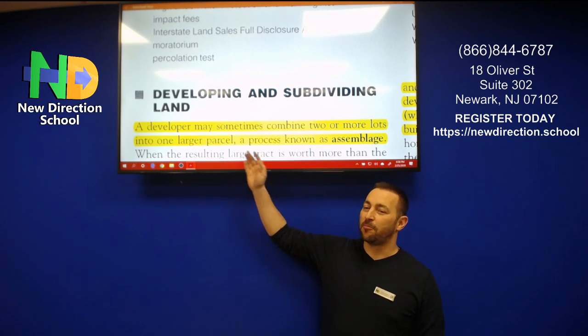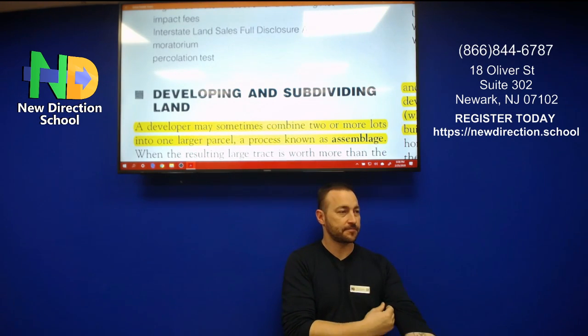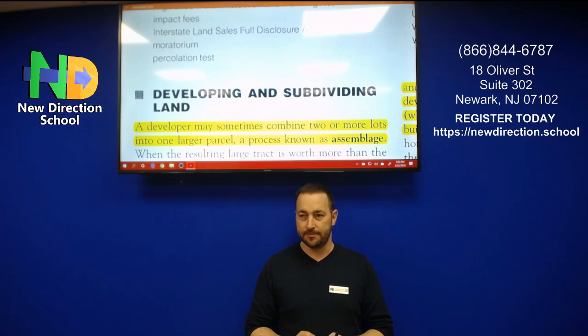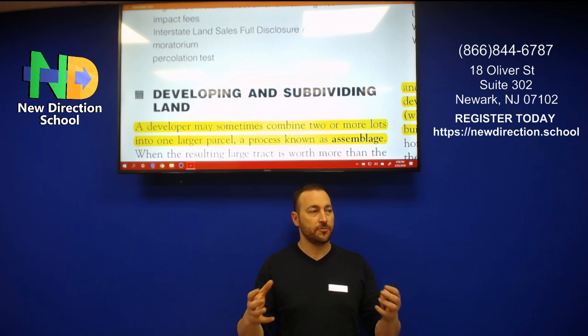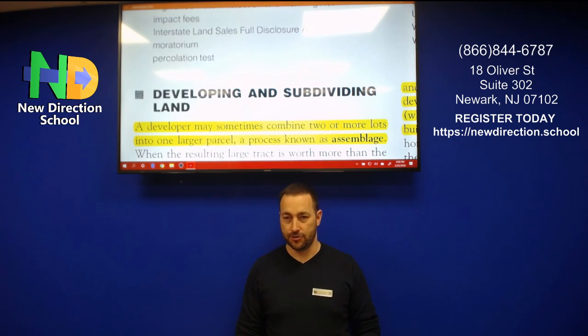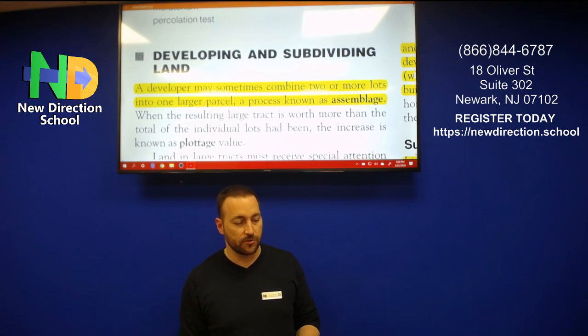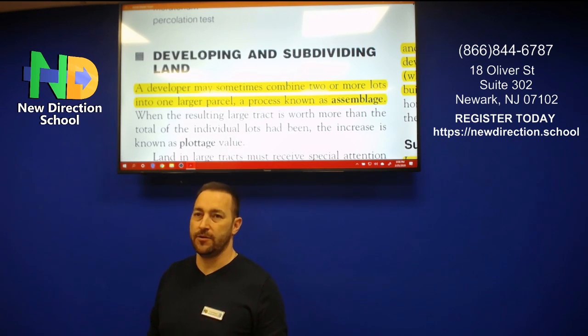Anyway, the point of it is you get two parcels of land, one right next to the other. So you own this one, now you purchase this one, and now you join them. You get a survey, and instead of having two lots, now you have one. It becomes a double lot. The moment you put them together, it's called assemblage. When the resulting large tract is worth more than the total of the individual lots had been, the increase is known as plottage value.